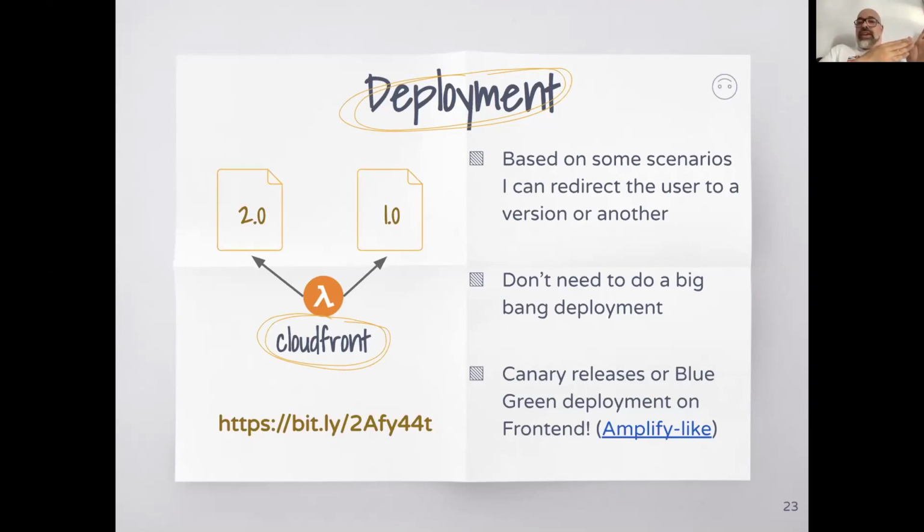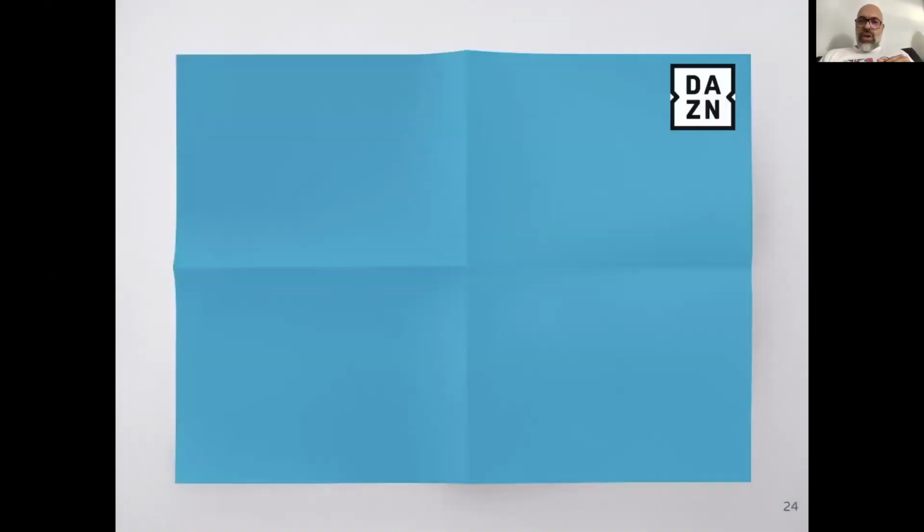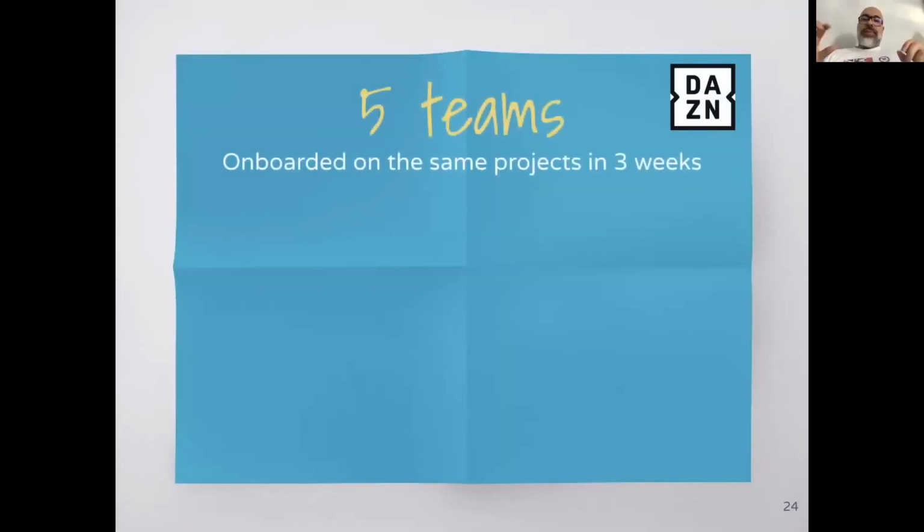We were basically killing the monolith using the strangler pattern that is very well known in microservices, but applied on the front end. And at the bottom of this slide, you can find a link where I describe the process around that even better. Conscious of the time, I'll try to wrap up.